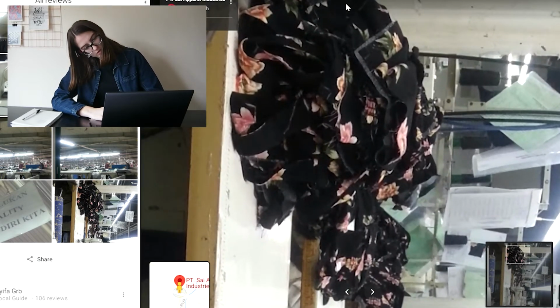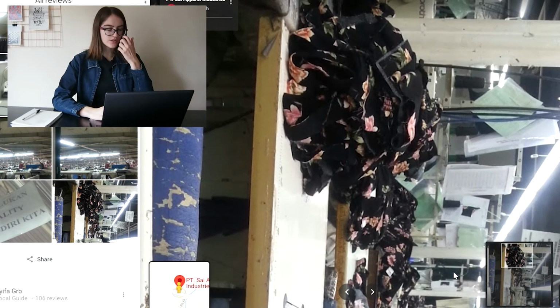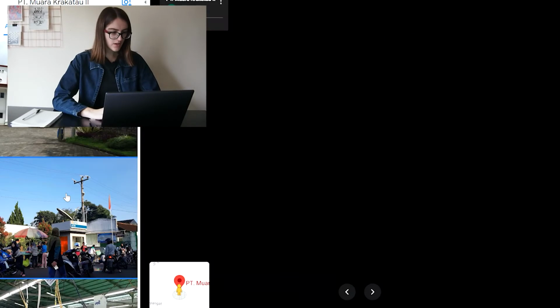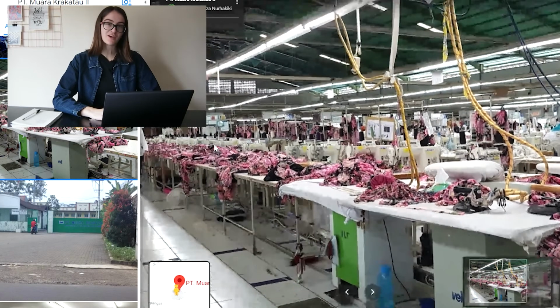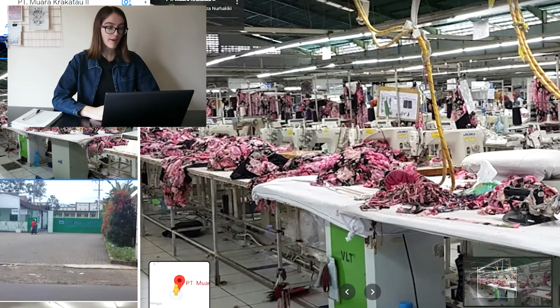A lot of clothes, which suggests that this is a factory that probably produces for fast fashion companies. I wouldn't be surprised. I'm going to try and find this one. Let's have a look. Here you go. Classic photo. Fast fashion factory. Could be anything really, but you can see by the sheer amount of pink clothing that looks identical that they're making mass amounts of clothing.